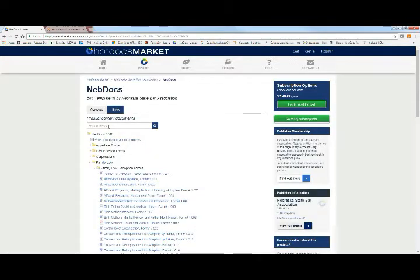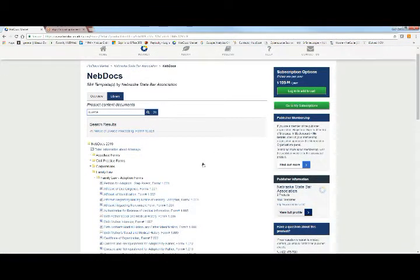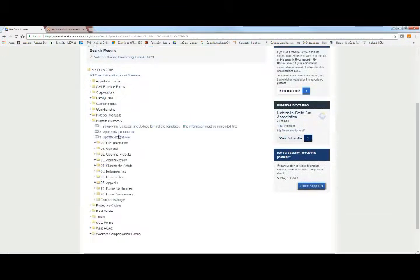If you aren't sure if a certain form is covered, you can go to the Library tab here, or the search bar here, and let's just say divorce, and it will show you which forms have the name divorce in them. As mentioned, Probate System 5 is part of this subscription, and I will do a brief demo on this and other forms as we go through today's webinar.